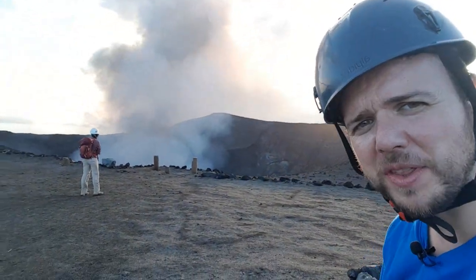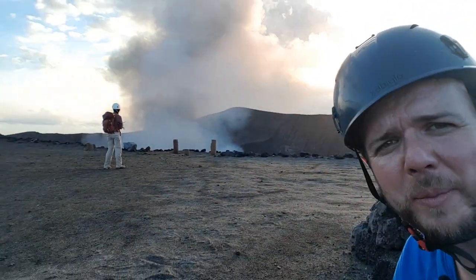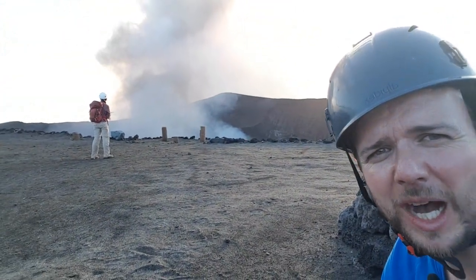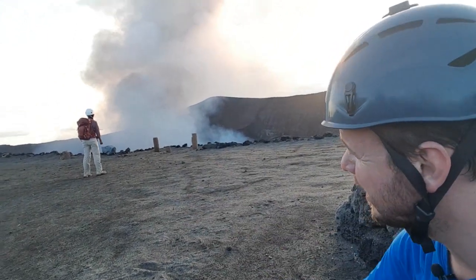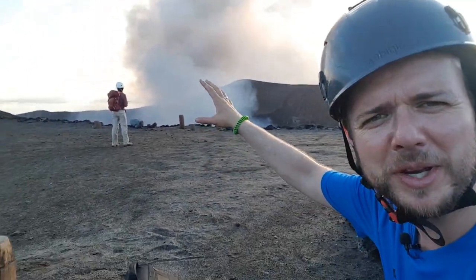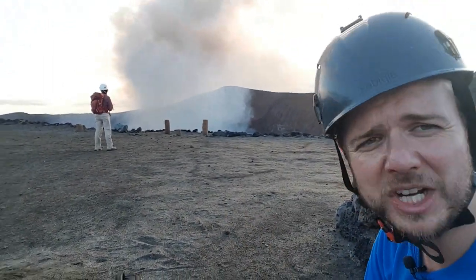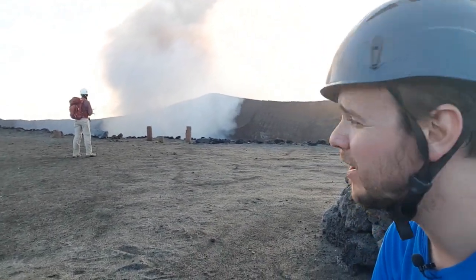So after this section of the video, what I'll do is I'll put a load of videos up, and I'll put some of my talking over the top so I can tell you a little bit more about the activity up here. So there are two main crater areas, the left hand side and the right hand side. I don't know the exact names of these, but they're in some of the papers, I'll probably read them a bit more thoroughly. The right hand side is characterized by some very ash rich explosions, and those explosions seem to be more vigorous whilst we're here, so we're not going over that side at all.